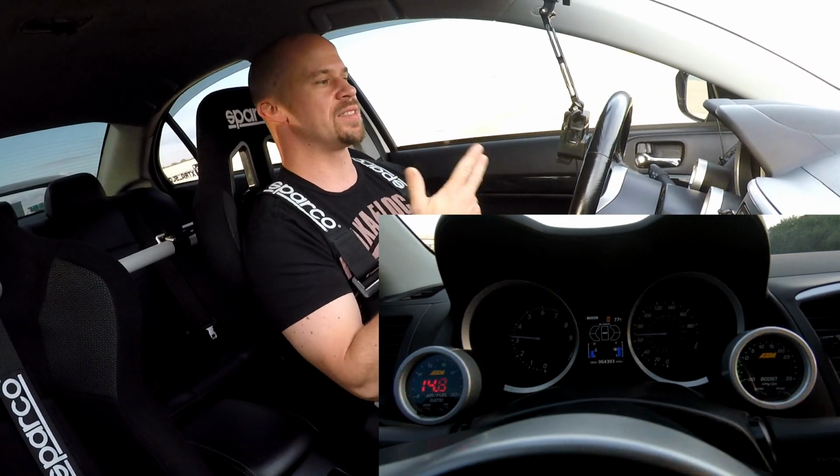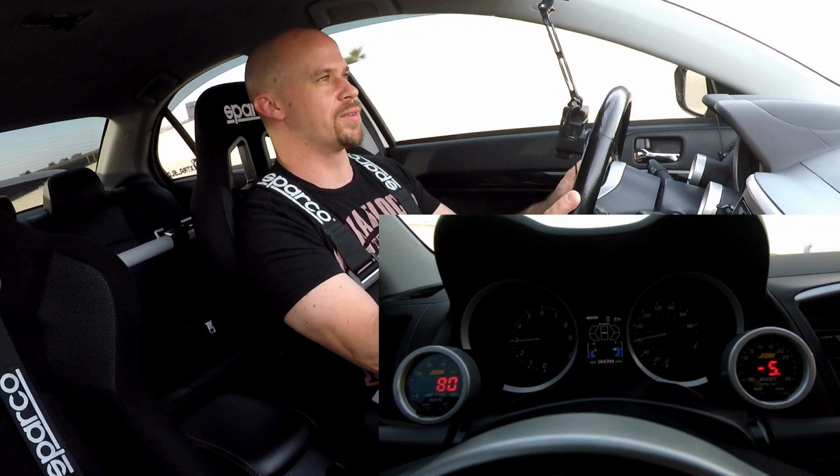And then once you're at, let's say, 4,000 RPM, 4,500 RPM, just picking up 10, 12, 14 pounds. At 4,500 RPMs-ish, you fully hammer it, you're at 25 pounds. So it's what we're around set at, something of that nature.